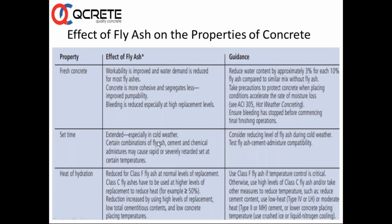Setting time, when we are talking about fly ash, is extended. It helps the concrete producer or manufacturer to transport, place and pump the concrete for a longer time. But we need to be careful in cold weather conditions, in the rainy season or during very low temperature seasons like winters. Fly ash concretes have a good effect on heat of hydration. It reduces it. So class F fly ash is preferred, and you have to use these materials in high levels to combat the temperature rise when compared to control concrete, that is OPC concrete.